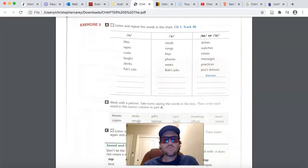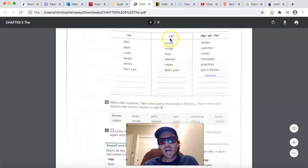Emails. L, l, l. That's voiced. L is a voiced consonant sound. Emails sounds like a Z consonant sound, and that's why it would go here.